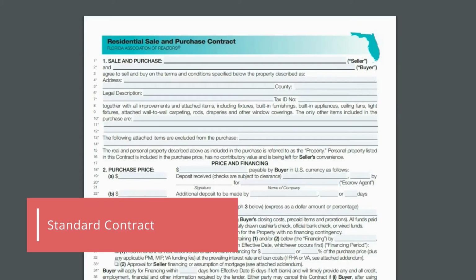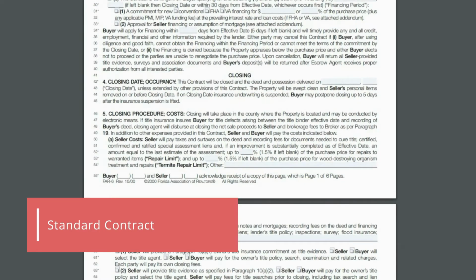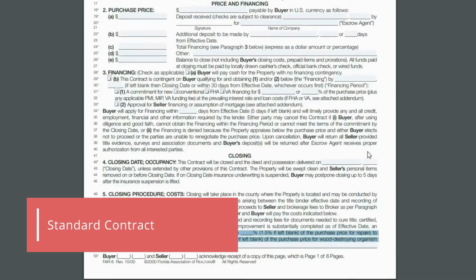And this is the standard contract, and I will show you what the standard contract has. It specifies the seller is obligated to fix warranted items up to, in this case, if you leave it blank, let me just highlight this, 1.5% of the purchase price. And here, wood destroying, there is a limit for wood destroying organisms. So whatever's here, the seller has obligation to fix these two items up to 1.5% or whatever. It could be an amount. It's called a repair limit. And so that's the difference between as is and the standard contract.